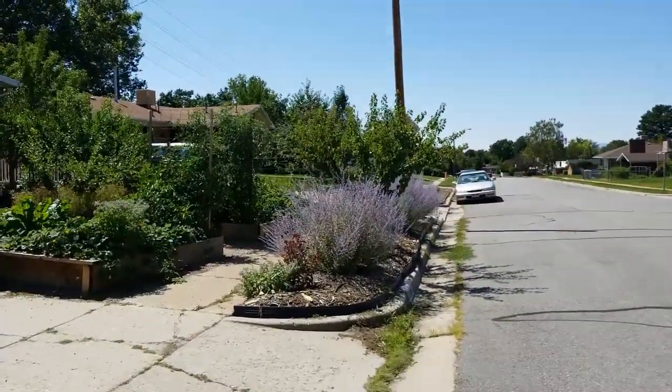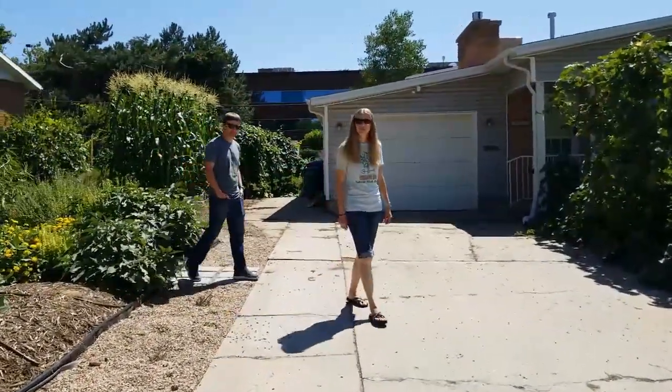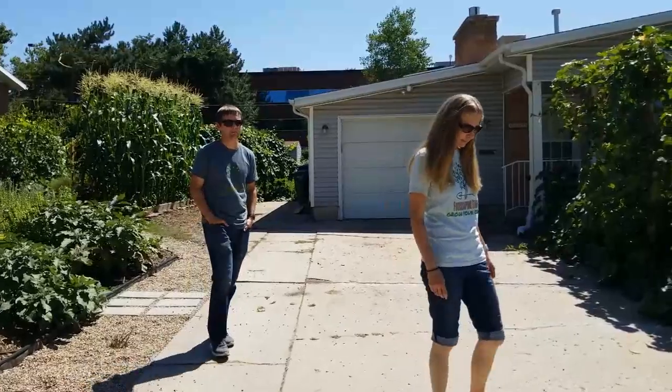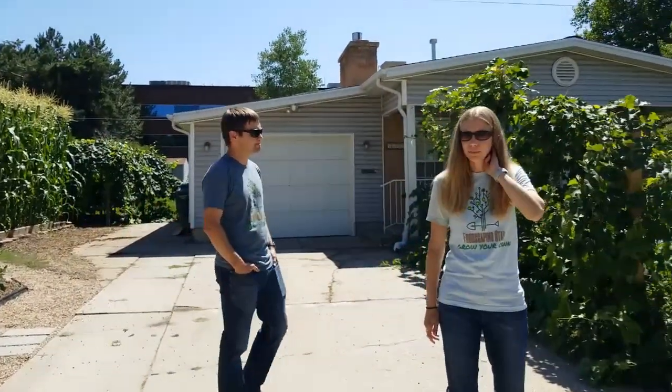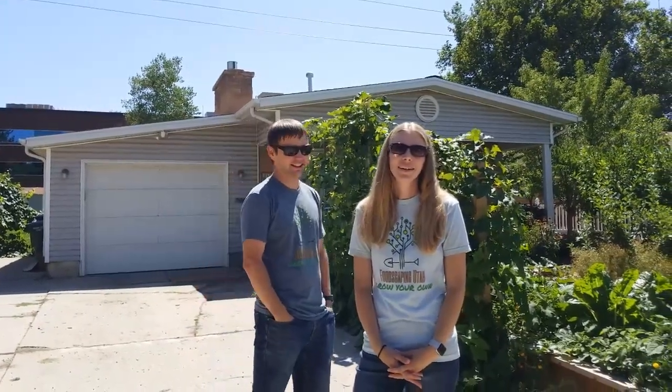This is all in your front yard where everybody can see it. Right. And there are a lot of cities that have regulations against growing food in your front yard because they feel it's an eyesore or maybe a hazard. I don't know what they think. What has been your experience growing food in the front yard?